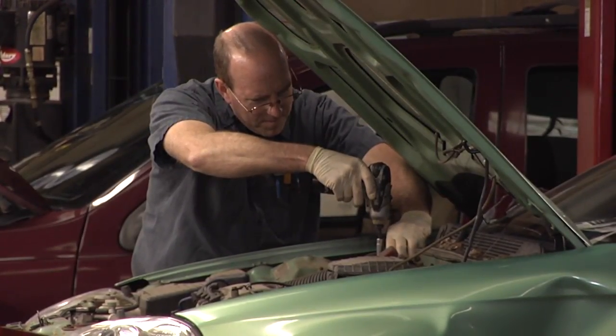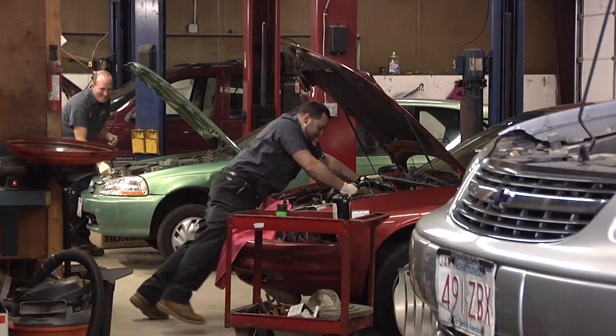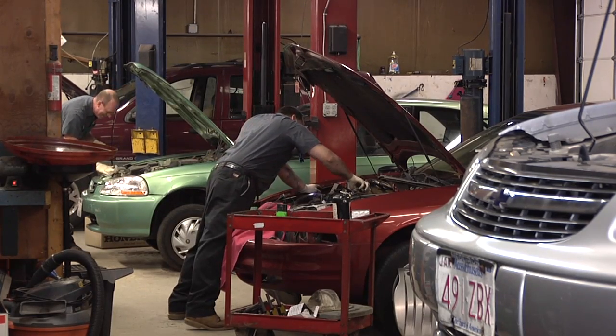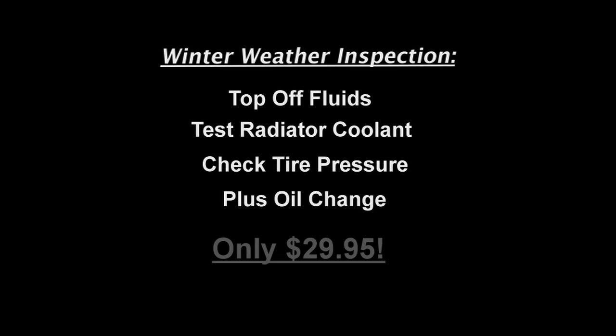To make winterizing easy and inexpensive, all you need to do is call Eric and his team, and they'll perform a simple weather inspection while they change your car's oil. They top off fluids, test the radiator coolant, make sure your tires are properly inflated and ready to face old man winter. And that's all included for a $29.95 oil change. E&G is so confident in their workmanship that they offer an unmatched 3-year, 36,000-mile warranty on all parts and labor.